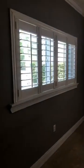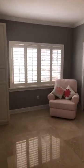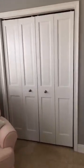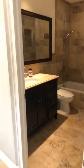Again, beautiful white shutters throughout the house, perfect for this Miami hot weather, especially in the upcoming summer. That's extra storage space, but this is the second closet I was telling you about. So again, 2 out of the 3 bedrooms in this house have double closets and ensuite bathrooms, all built out. That is the ensuite bathroom for this bedroom. Very beautiful as well.